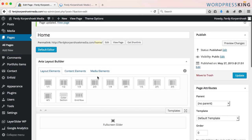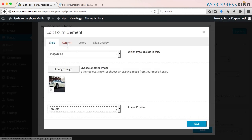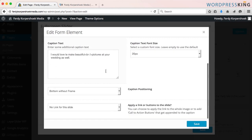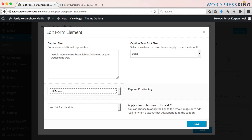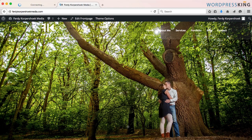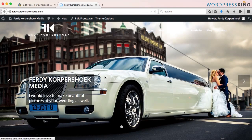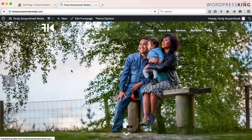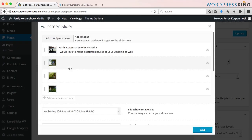I click on it again on the back end, I go to the full screen slider, I click on it, I go to the caption, I scroll down and I want it to be framed. I save it, I update it. And right now if I refresh the page, you will see that it is framed so I can read it better. Here it's gone. I can create a text for every picture, but that's not what I want.